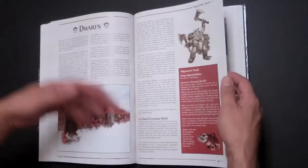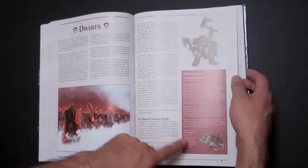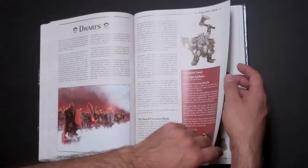So here's, we'll go through one of these really quick, and then we'll skim over the others. You get dwarves, all their background. There's their army special rule. They can throw mastiffs. If you look on the sprues of the dwarves, they all have these little bulldogs with little leather strap handles on the back of them, and they hurl these things into enemy units before they charge and just cause all kinds of mayhem and chaos.